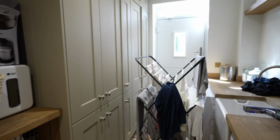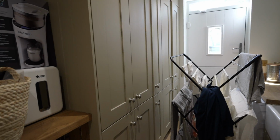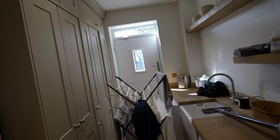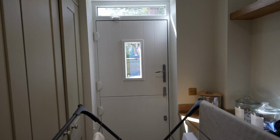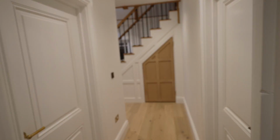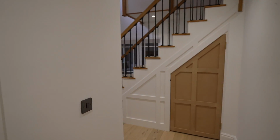Love all of this that was already here. Nice colours as well. And I love that door. It's like a door that you'd have for a horse. I mentioned this before on Instagram, like a horse just popping its head in. If we could get a horse one day. So that is the downstairs.